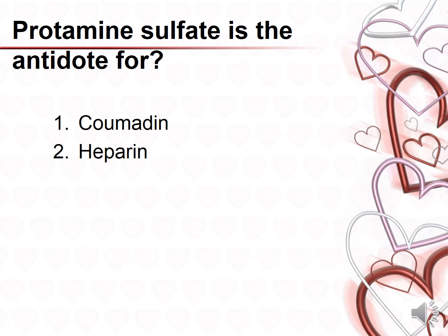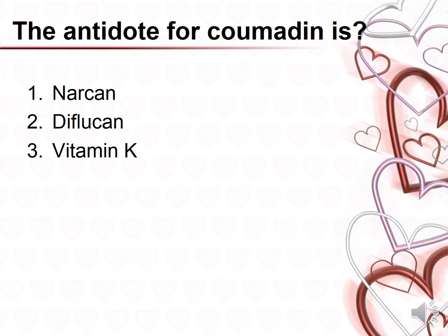Protamine sulfate, what is it the antidote for? I want you to look it up so that you can put that in your mind and remember it. The antidote for Coumadin is, and I want you to look that up so you can keep it in your mind and know what it is, because those are very important, especially if some of you are going to go work in a med-surg area.